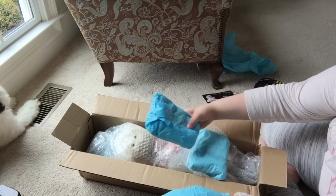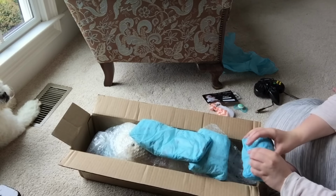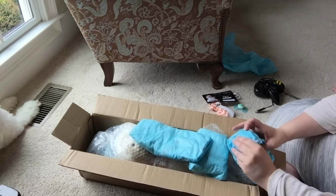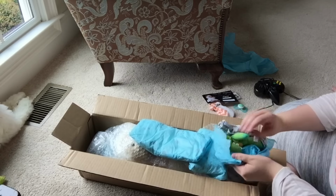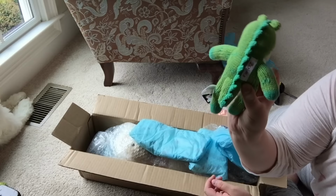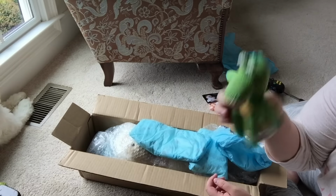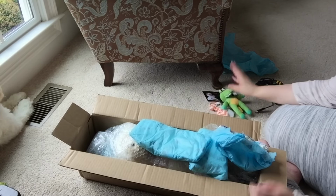On to the goodies. Okay, we'll do this first, because I know what this is and I'm excited. In this one, we have his little dragon friend. He's so cute. Look at that. So cute. And he rattles. I'm going to have to hide this from Ducky because she will steal it and keep it forever.